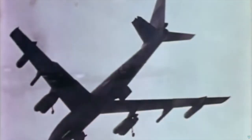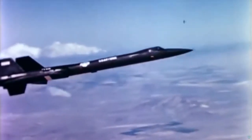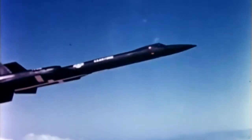Live missiles were launched against a variety of drone aircraft targets. Target interception and destruction was demonstrated. On May 1st, 1965, the YF-12 demonstrated its excellence by capturing 9 speed and altitude records in one day.